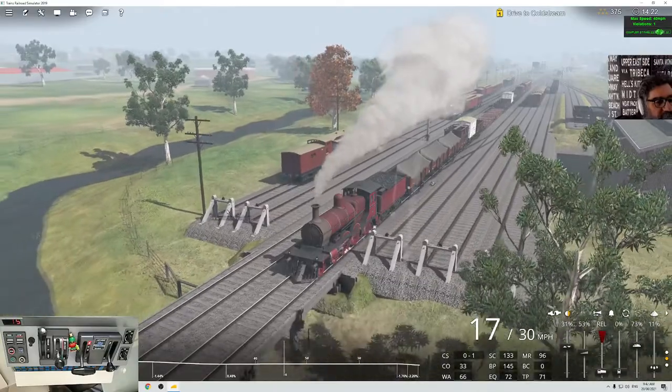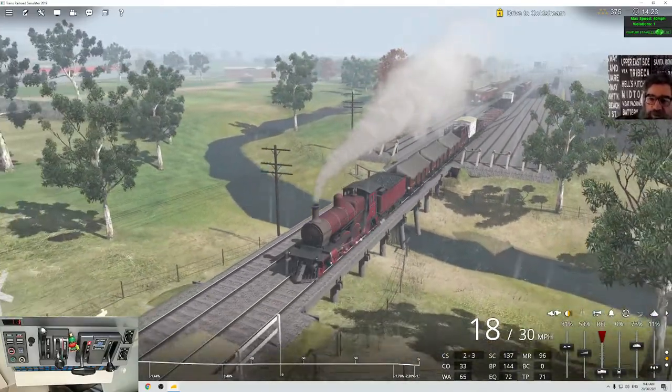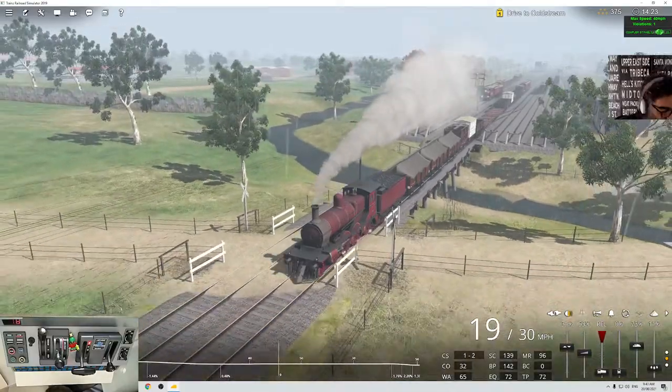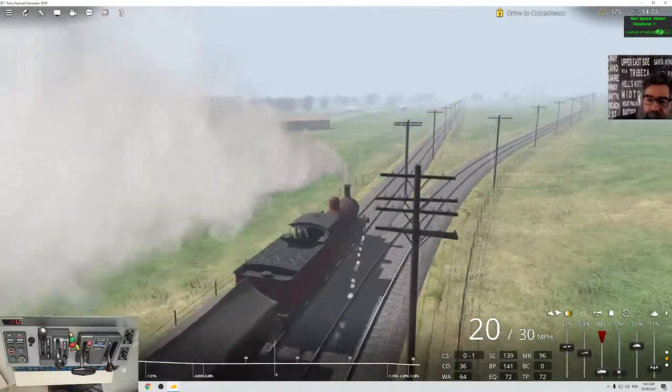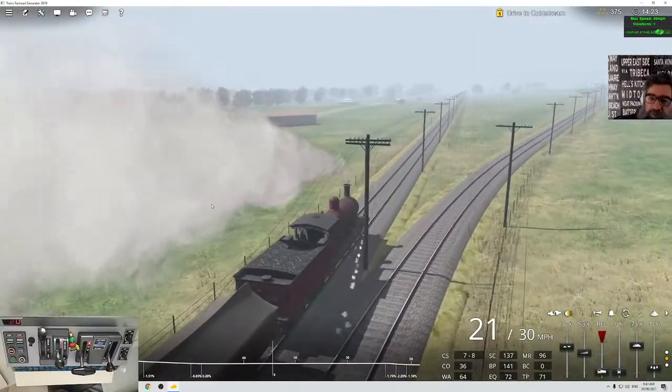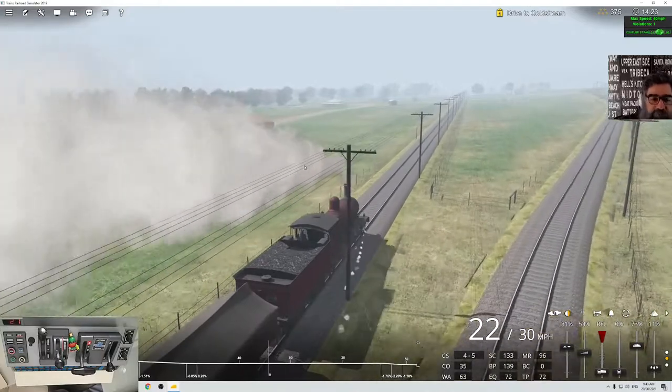Yeah, you're right, Michael. G'day, Travis. How are you? We are currently leaving Leedale towards Healesville. We've just done a lot of shunting, and I've just run through a road crossing without whistling. We're currently on our way to Coldstream, home of the Coldstream Brewery.